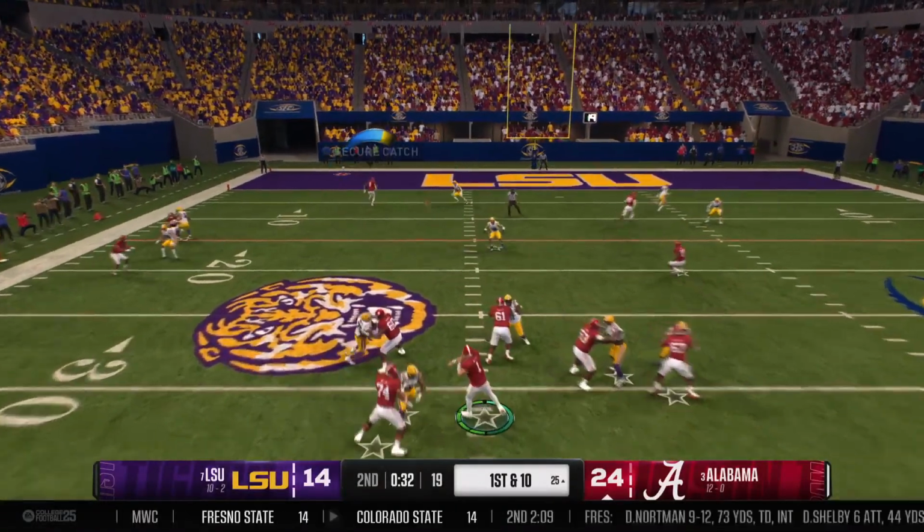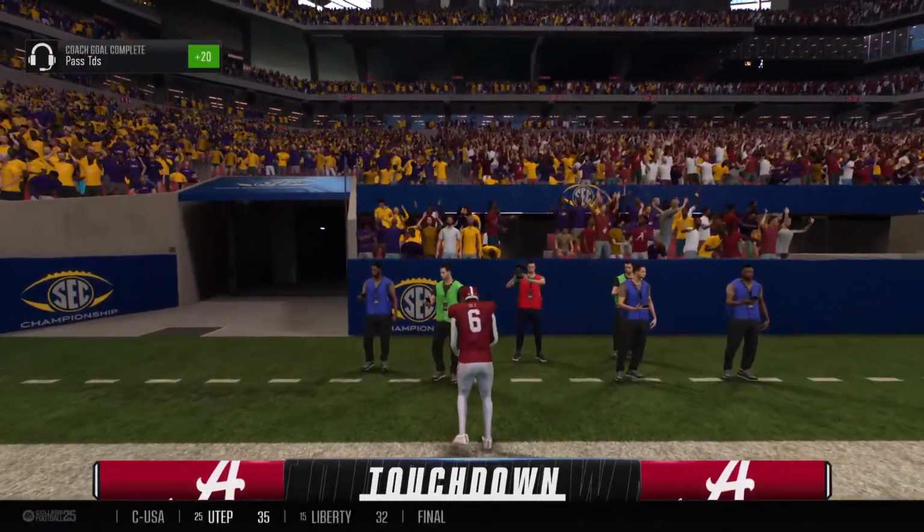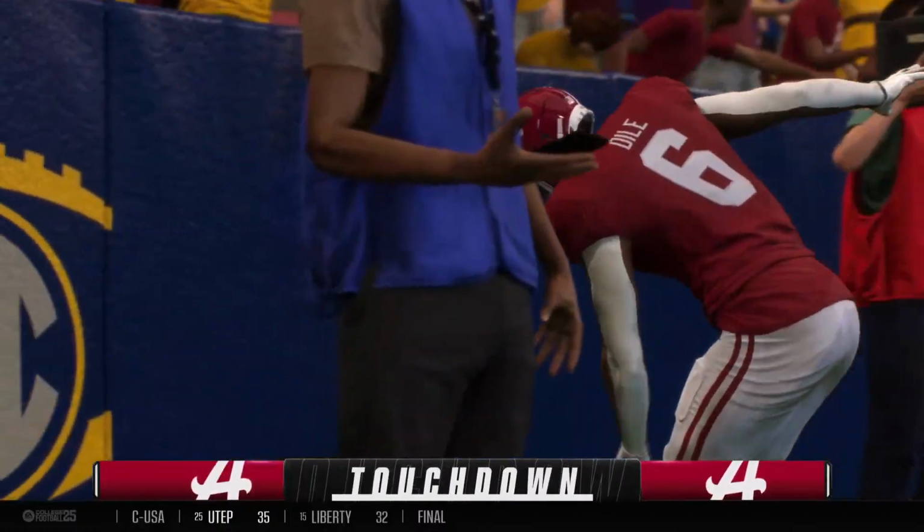Here's the snap, looking to throw. And he's going to fling it deep, going for it all here. And he's got it. Touchdown, Alabama.